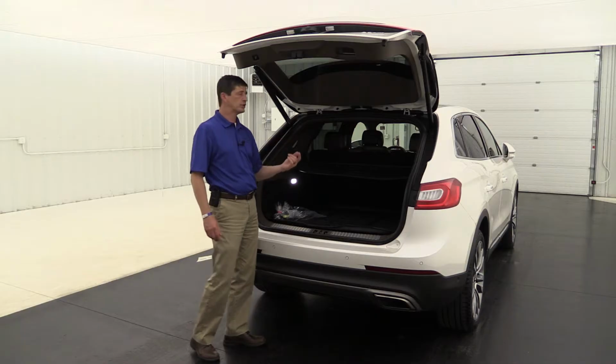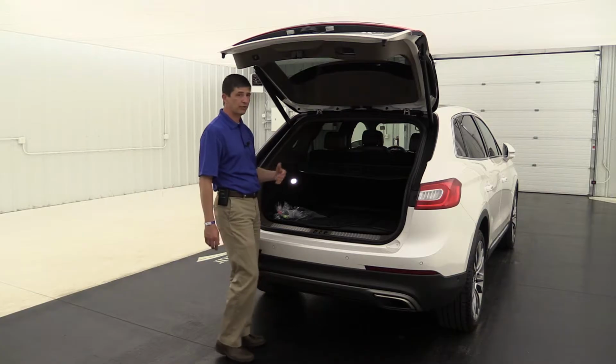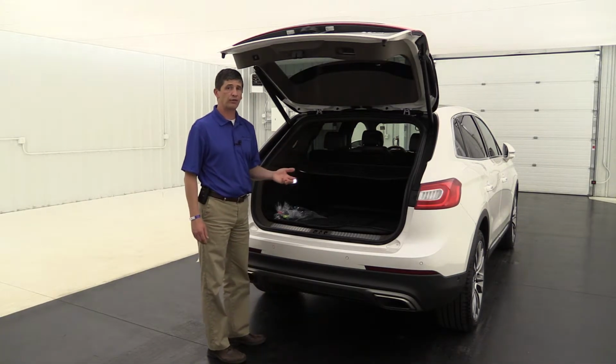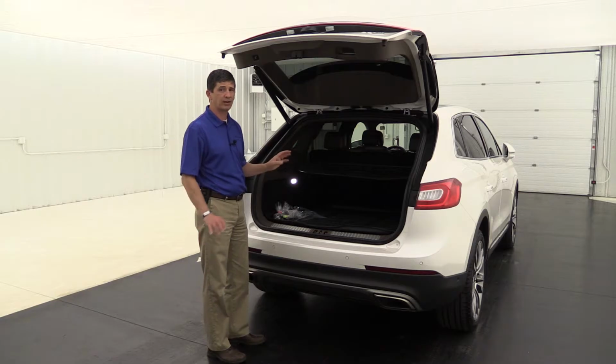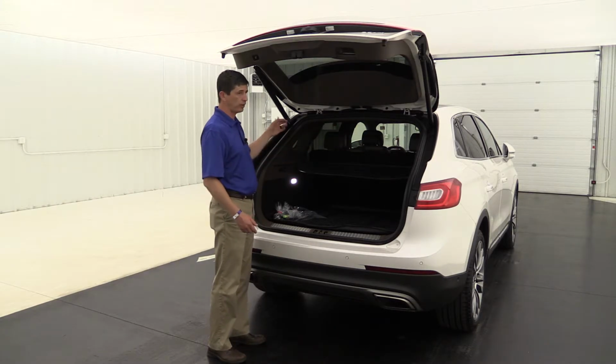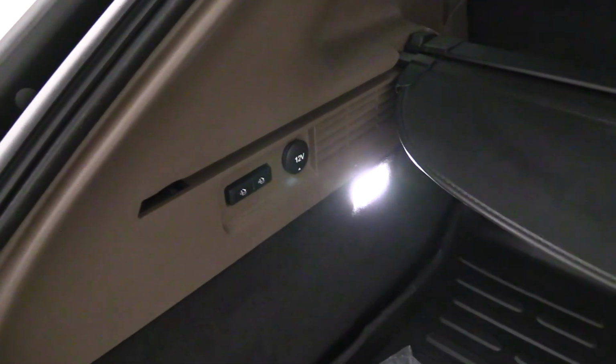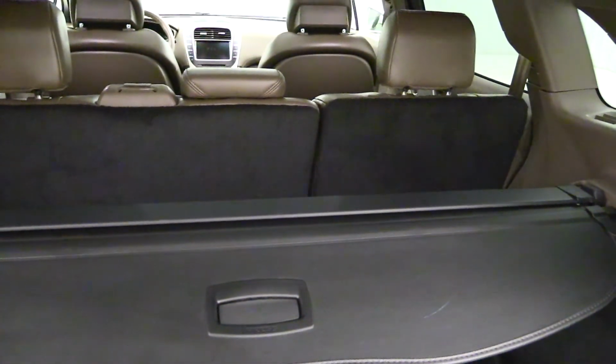And lastly, I want to mention that 60/40 split bench seat for that second row, or the rear seats. Those seats will fold down, so if you need a little extra cargo room, you can fold those down. And instead of having to go around and flip the lever on the seat through the door, you can just use these buttons right here. So you can just press the right one, and it's going to release the seat. And it's not a powerful seat; it does release it.